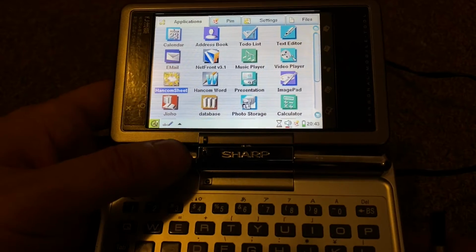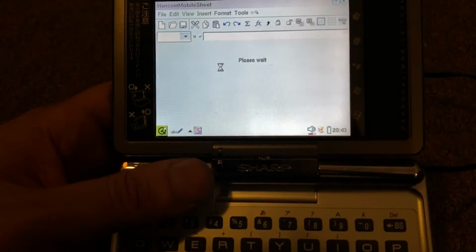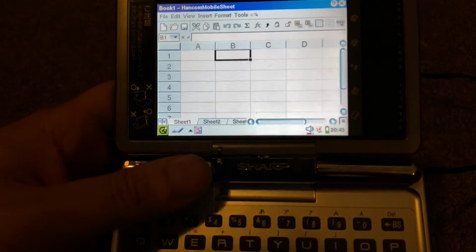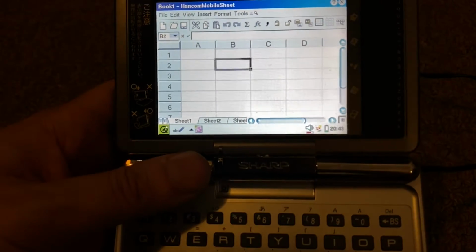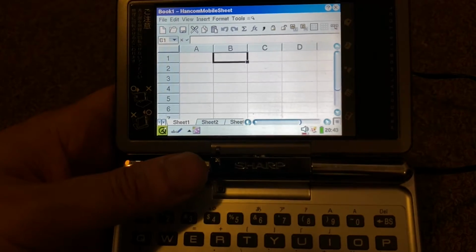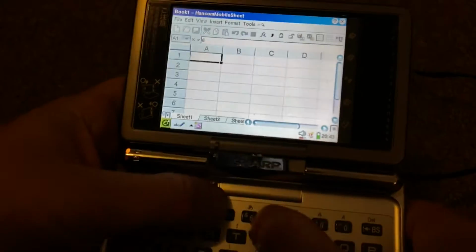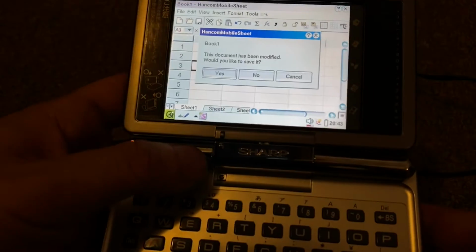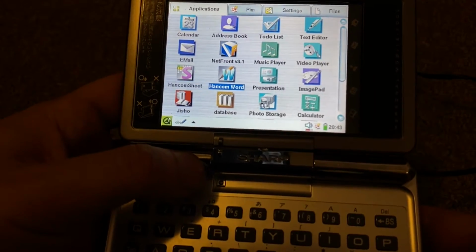Okay, Hancom Sheet. I think this is the editor for... okay, yeah. Hancom might be the Office Suite equivalent for Japanese. So this is basically the same as Excel. Entering some numbers here. Yeah, Hancom is probably what they used. Hancom Word is their word processor. Let's test out the keyboard here.